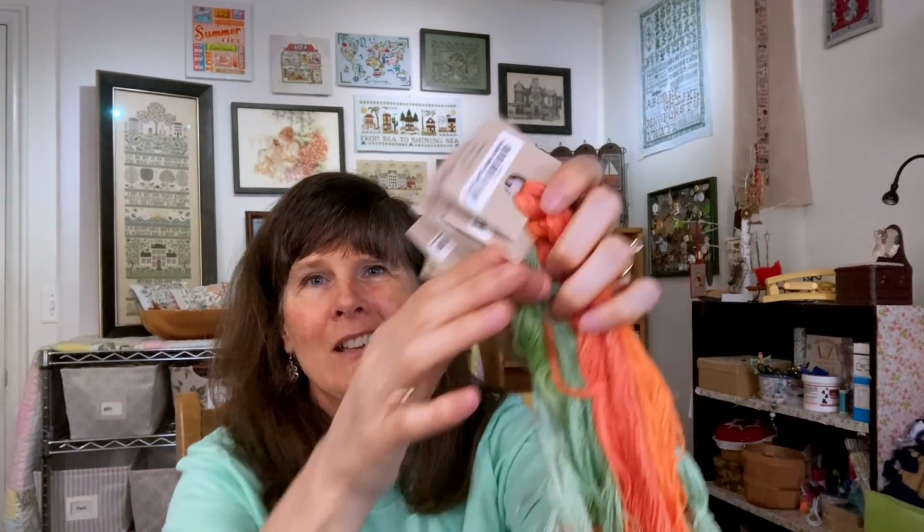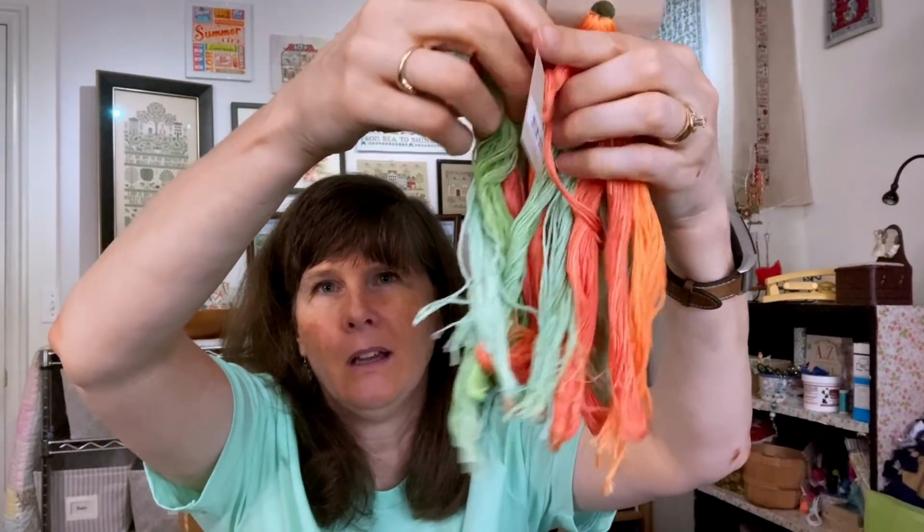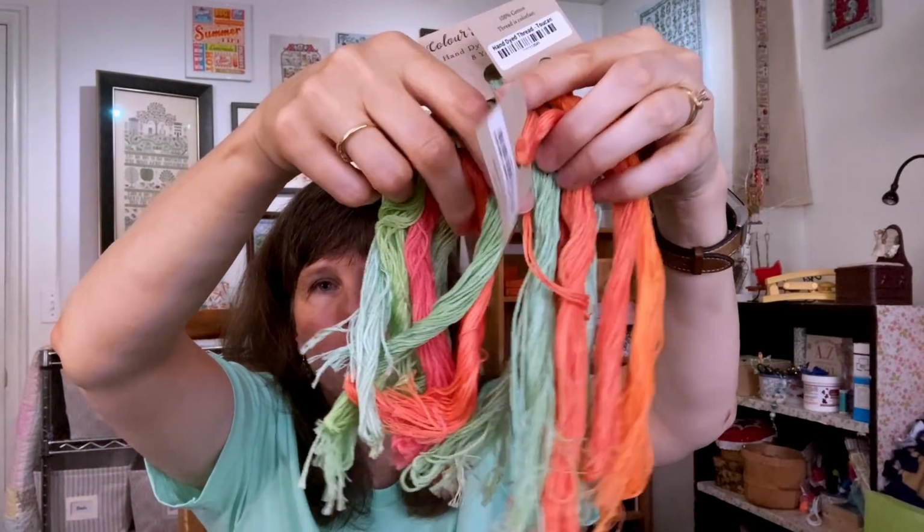Barbara was having a sale on her color and cotton floss in the Annex. So I just bought a whole bunch of beautiful colors, some greens and several different oranges. Thinking maybe there's a monochromatic piece in here somewhere, right?